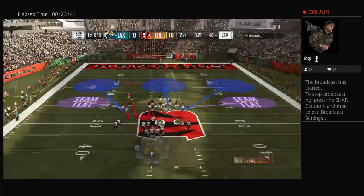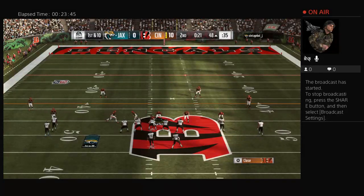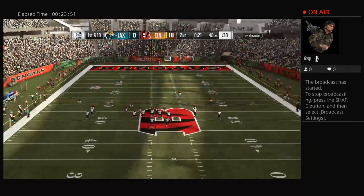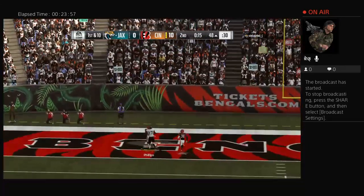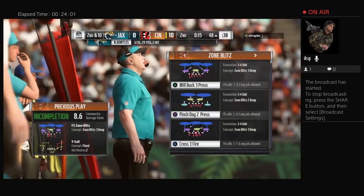This offense finding its legs now. Here's another 1st and 10. Now this time Bortles will throw, going for the deep one, and that is incomplete. Down to 15 seconds now.